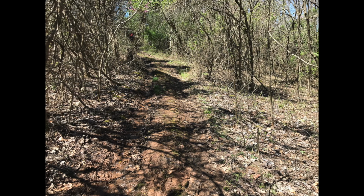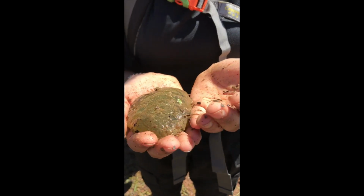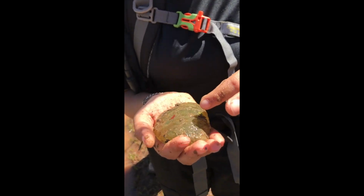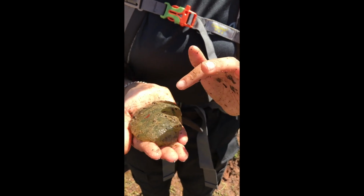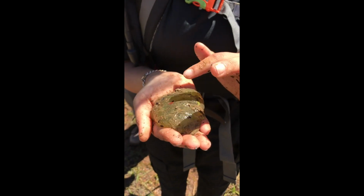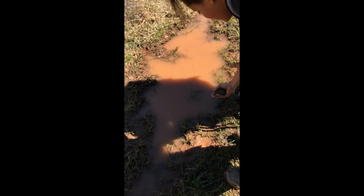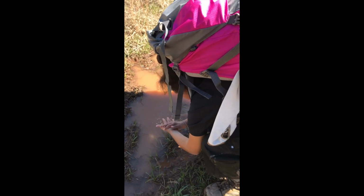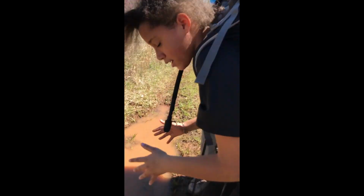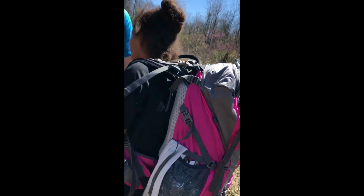Then, in the field, we found something we had not seen before. What you got? Tell them. I don't know. Salamander egg case, frog egg case. Yeah, let's put them back. You gonna sing the song when there's something strange? Who you gonna call? No, my hands are dirty. You could always say you found dinner.